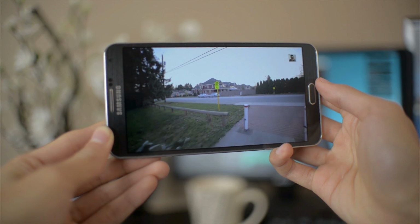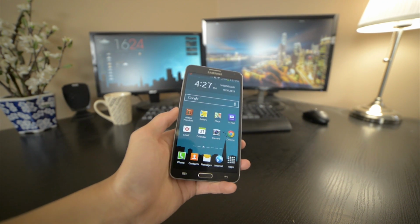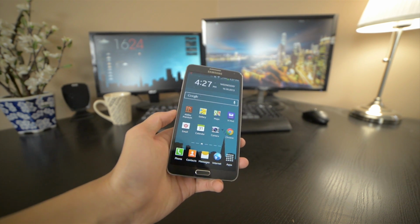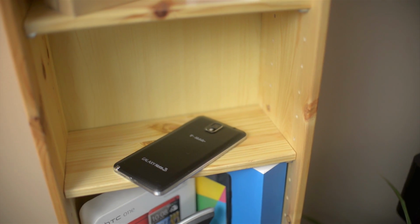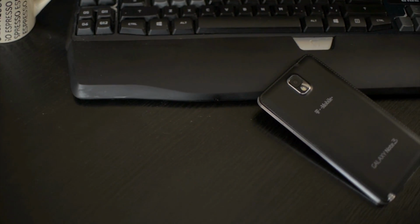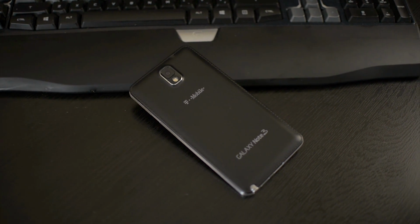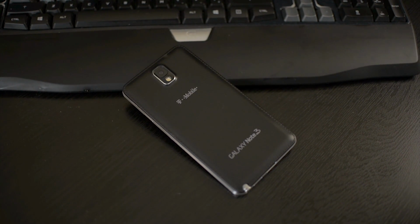Samsung devices are not known for their build quality on their phones, but if you look at the Note 3, you might think that this has a leather back. Even though this does look like leather, if you hold it or feel the back, it's actually synthetic leather, meaning that this is actually plastic with a leather texture.